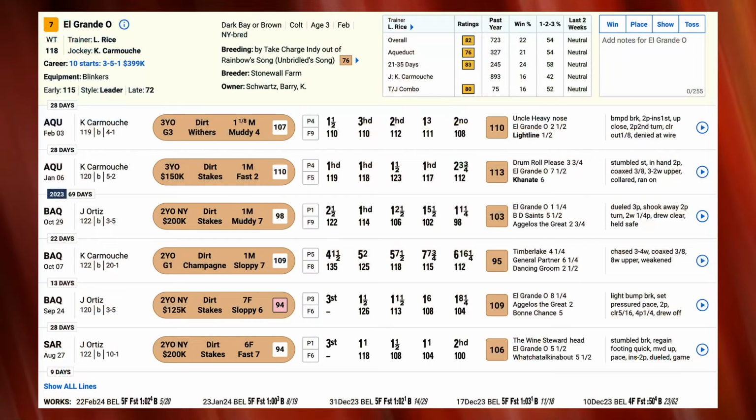El Grandeo probably will appreciate the slight turn back in distance, getting back to a mile here because I think a mile and 1/8 was really stretching his stamina beyond the limit last time. And he's run some nice speed figures, including 2-back when he got a 1:13 in the Jerome. That's one of the best numbers that anybody in this field has earned.